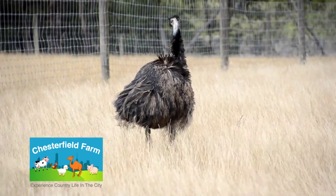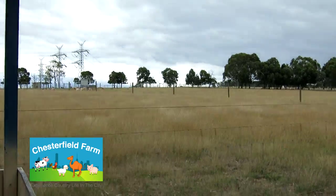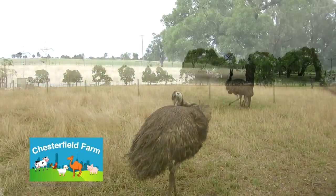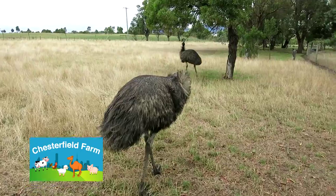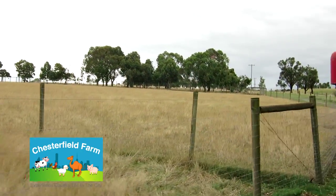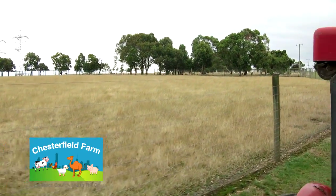Emus will lay a dark green coloured egg. The egg usually takes around about 9 weeks to hatch. And it's also the male that will sit on that egg. Usually it's a female when it comes to chickens, ducks and geese, but with emus it's actually the males that get to sit on the nest and keep it warm until it's ready to hatch.